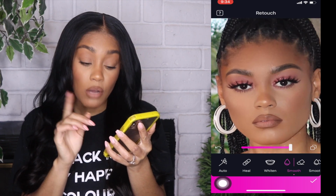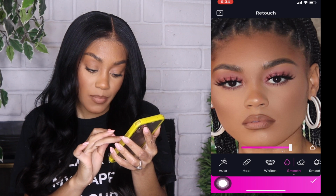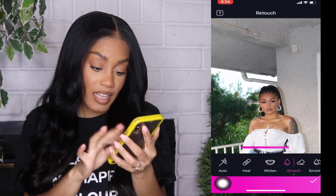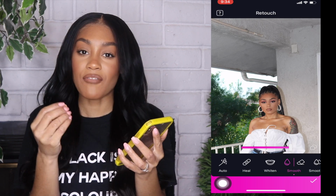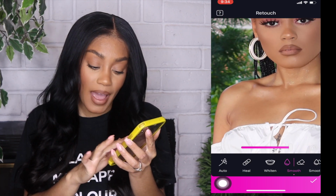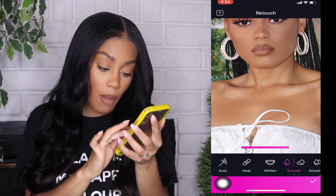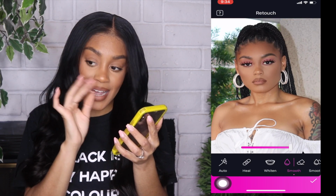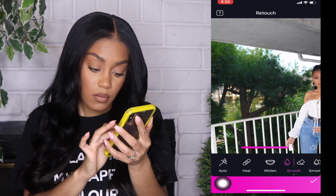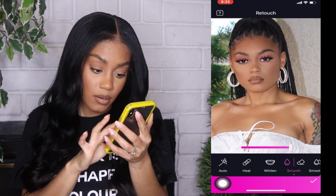Another thing I don't do is I do not touch my nose with the smooth tool. I don't touch my nose or my lips. I leave that just the way it is, because I feel like when you smooth out the nose, it looks really flat, and you can tell that you did something to it. So I leave it, and then I'm just zooming in on my body, and I'm doing light tapping motions just to bring that back to life a little bit.